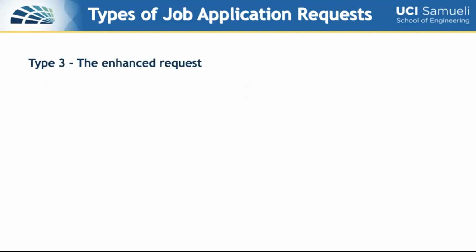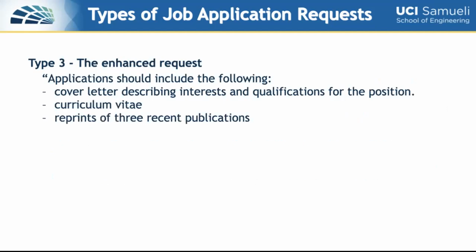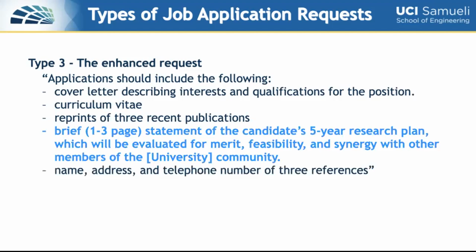Some of these are enhanced requests where you want a cover letter, a curriculum vitae, your most recent publications, and your research plan, which is going to be evaluated, and then the name and address and telephone number of 3 references. And so we'll go through all elements of these job application requests. First we'll start with the cover letter.